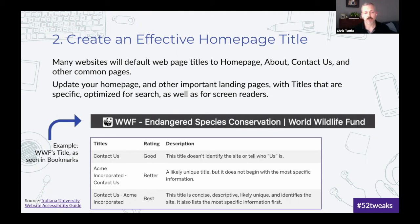So not only is this better for search engine optimization, so people can find our websites more easily and we come up ranked higher in search engine results, it's also about accessibility. Screen readers and other devices used by people with visual impairments may not understand which website you're on when they're reading out the title of a tab that simply says homepage.